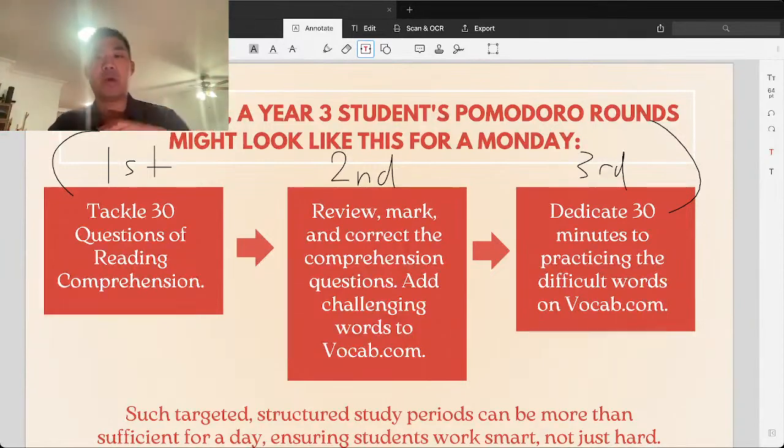So if any parents are wondering, okay, how do I start? I would just start with, let's say if your child's in year 3, 2 Pomodoros a day, and just focus your attention on, okay, what are those 2 things going to be? Write them down and then go from there.